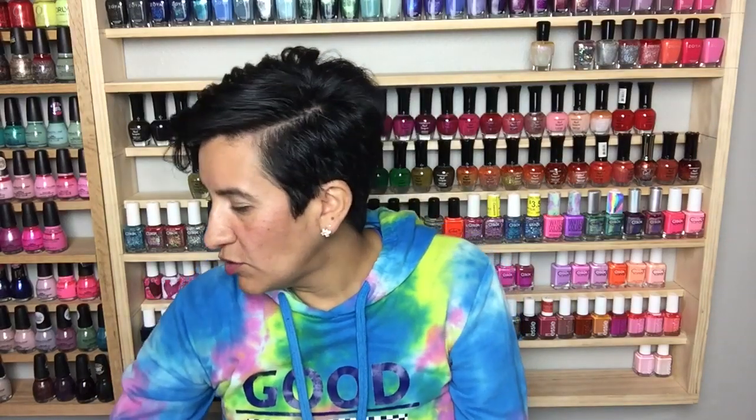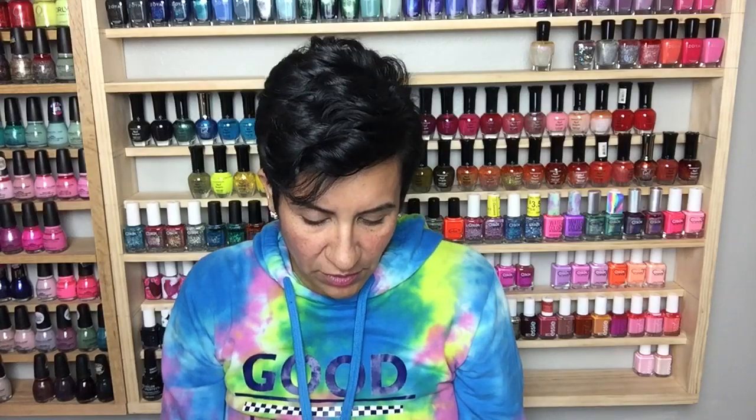But the first two polishes are gonna be for Polished for Days. As you guys remember, that was the start of the Untried Polish Challenge, and I believe the first brand we wore for the Untried Polish Challenge was Polished for Days. My first polish that I want to talk about with you guys is Cora.